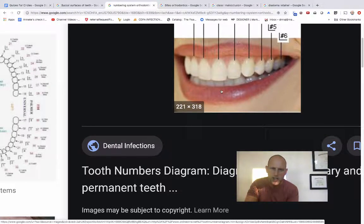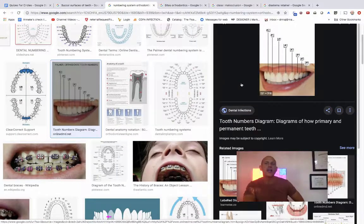On the bottom, what can you see? We can see right here, that's the bottom left 1, 2, 3, 4, 5. So that's how we number the teeth.